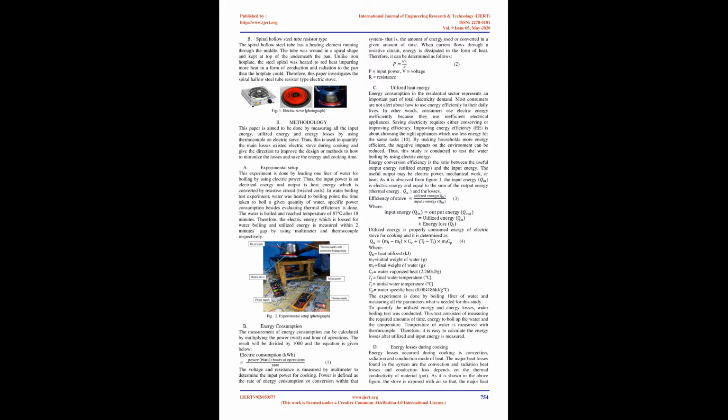Fig. 1. Electric stove photograph. 2. Methodology. This paper aims to measure all the input energy, utilized energy, and energy losses by using a thermocouple on an electric stove. Thus, this is used to quantify the main losses existing in the electric stove during cooking and give direction to improve the design or methods to minimize the losses and save energy and cooking time.